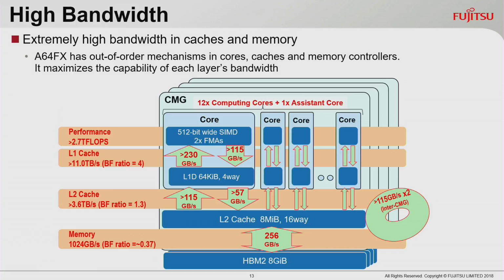Let me talk about the bandwidth in this chip. This chip achieves extremely high bandwidth in both cache and memory. In addition, A64FX supports the out-of-order mechanism in cores, cache, and memory controllers. By them, it maximizes the capability of each layer's bandwidth. Furthermore, this diagram shows the byte per flops ratio. This chip has high B/F ratios. Therefore, this chip achieves high efficiency for a wide range of applications.